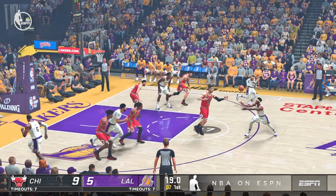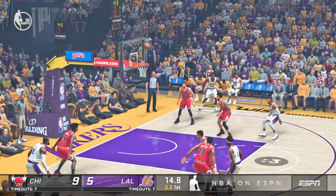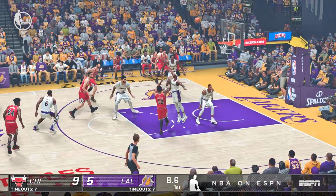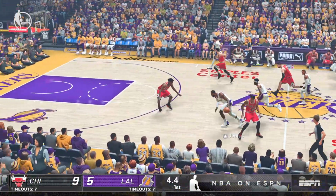16 feet away. 5 to shoot. On its way from Monk for 2. And it's Chicago with the rebound. Boy, he's got to be disappointed in the result there. I mean, the defender really didn't make any impact at all. And now the fast break, LeBron with the ball.